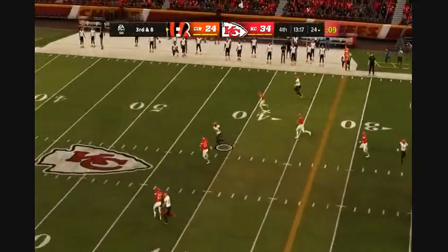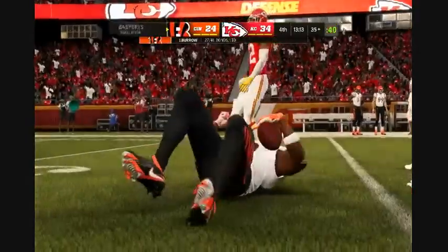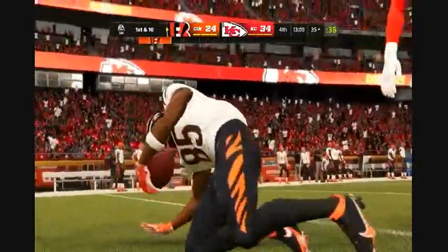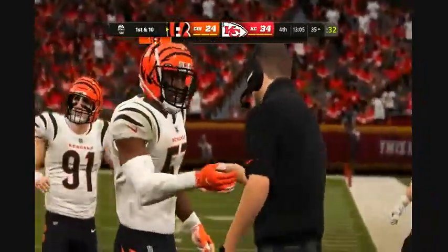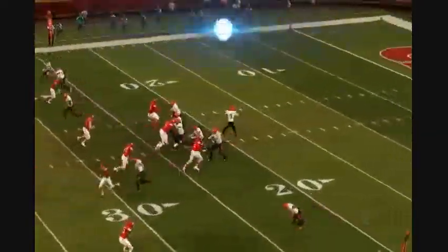Now it's Burrow. Open man, it's complete to Higgins. And he is going to have a Bengals 1st down as they're able to get the 3rd down conversion. A very nice job right there, working the middle of the field, able to create some separation and then utilize it to not just make the catch, but turn upfield once he got the ball in his hands.